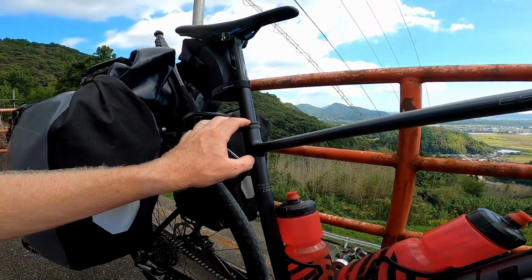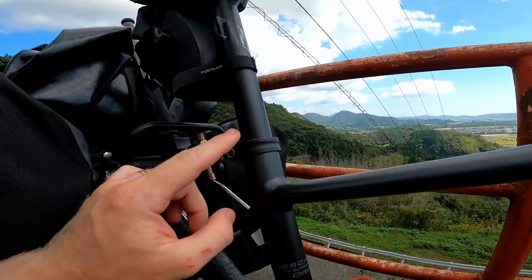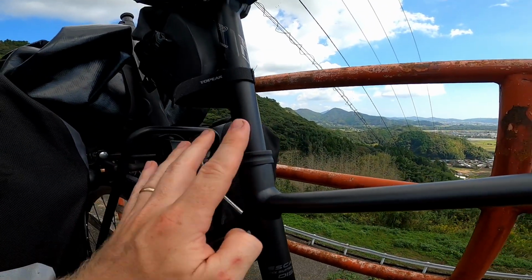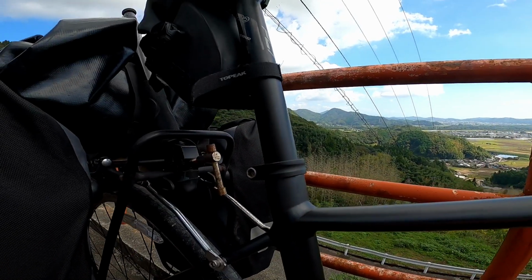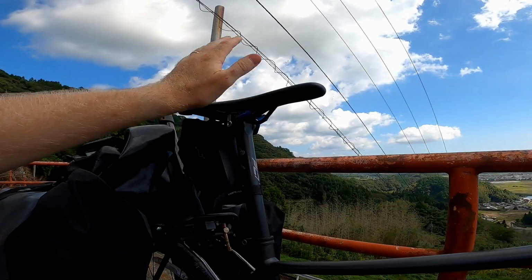I had actually a couple of bits from the other bike moved over, including the seat post clamp. So this is from the Stevens. It's nice to have something from the old bike. I've also taken the seat tube and my saddle, which is fitted to me.